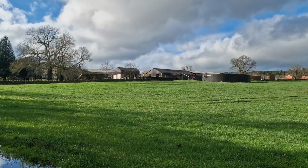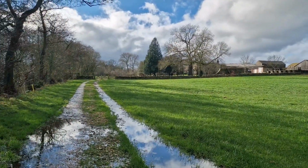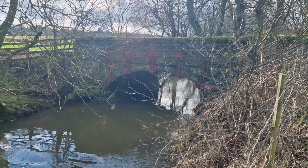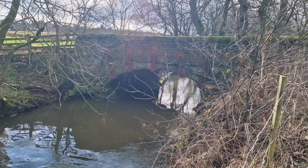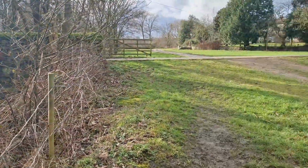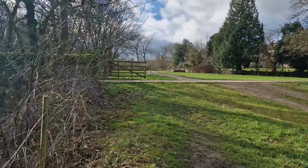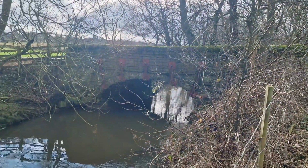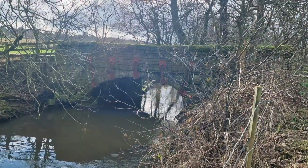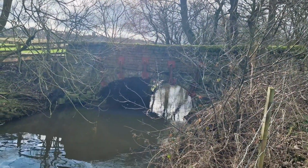That's Cinder Hill Farm. I believe the caravan site is on their land at the front. Wow, look at the supports holding that wee bridge up. That's a drive that leads up to Cinder Hill Farm. I'd like to think I was driving my car over that every day. That bridge, it's definitely seen better days, that.